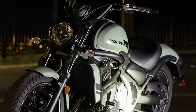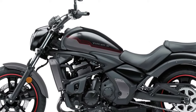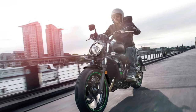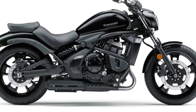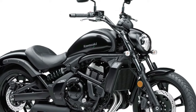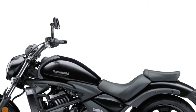At the heart of the 2025 Vulcan is the new 11.7cc V-twin engine, engineered to deliver a powerful and responsive performance. This updated power plant offers around 90 horsepower and 100 Nm of torque, providing ample acceleration and a satisfying riding experience. The engine is optimized for a smooth, low-rev power delivery that is ideal for cruising and long-distance travel.